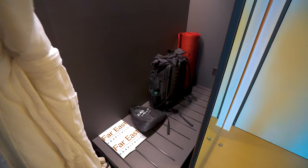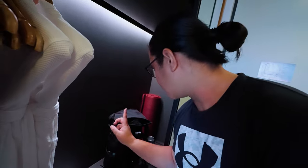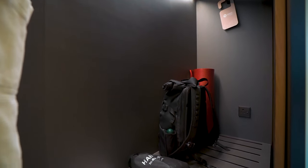Hair dryer, 2 laundry bags, 2 slippers, one already taken by Rose, as you can see. Over on the inside, there's actually a yoga mat, which is really, really interesting, and it's red in color. Pretty much it for the entire wardrobe.